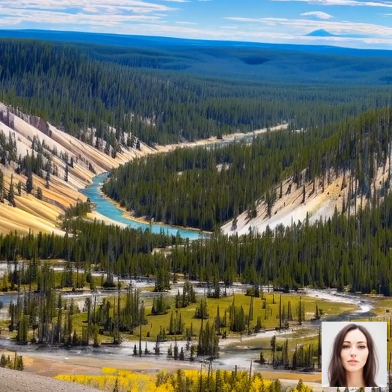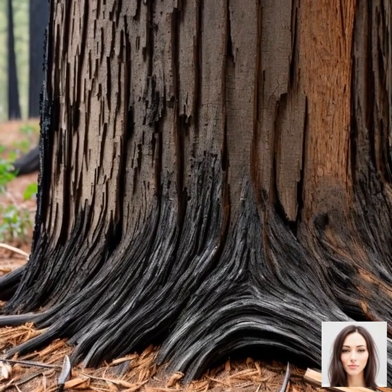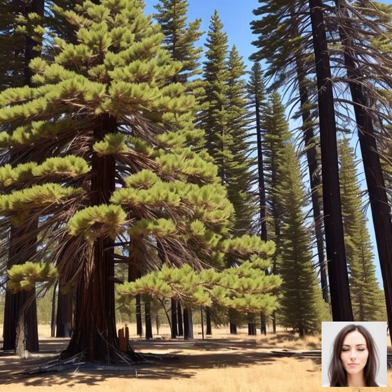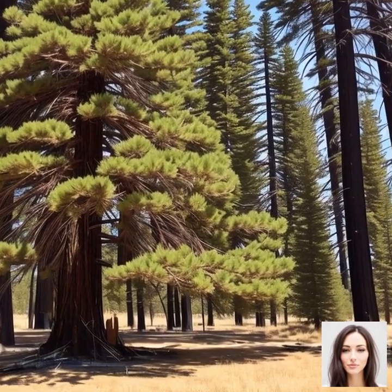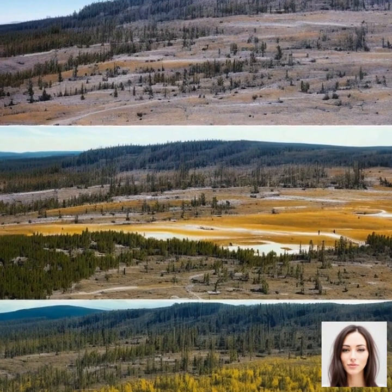Fire is a natural and essential component of the park's landscape, playing a vital role in maintaining biodiversity and the overall health of the ecosystem. However, it's important to understand how significant fire events, such as the massive 1988 fires, have shaped the park's landscape and the ongoing role of natural fires in the area.